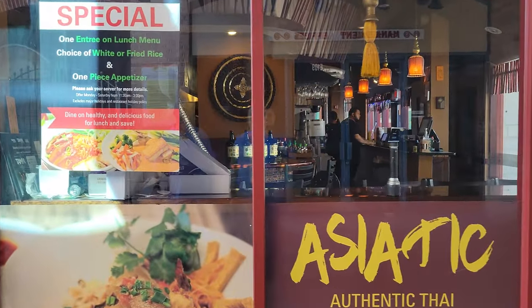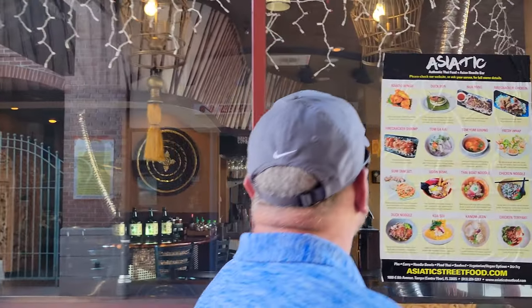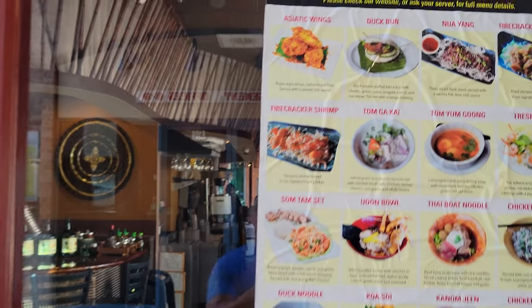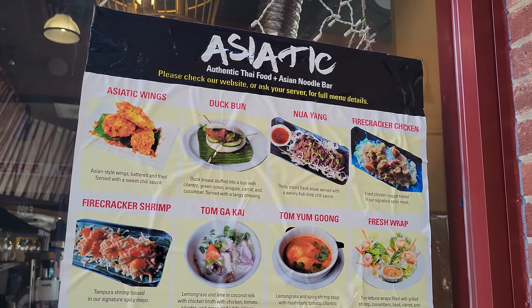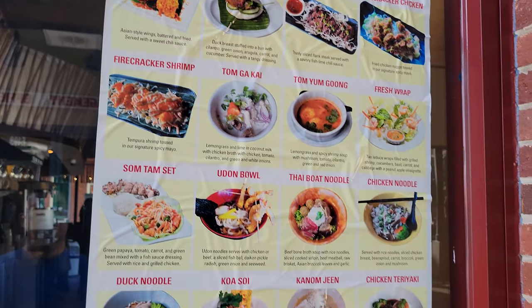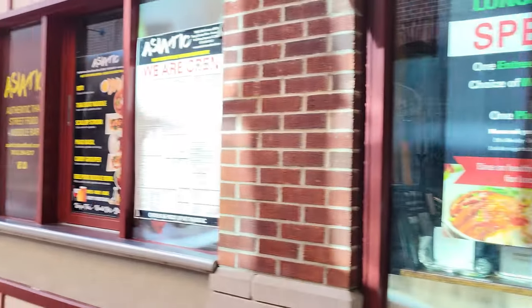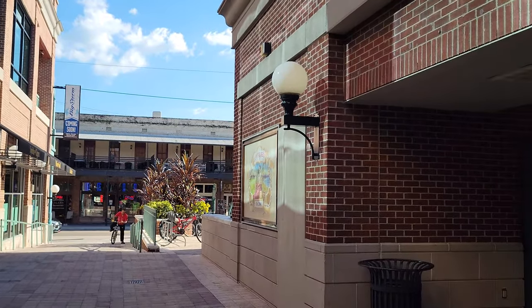Oh, wait a minute. I didn't know they have all this stuff here. Yeah, they have like little shops, a whole bunch of little things to do. It's Thai food, Asian noodle bar right here. Yes, this is awesome. So if you like Asian food, you like Thai food, you can come to Ybor City, go to that little shop right there.